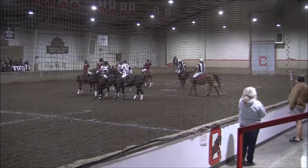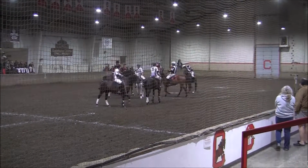Then he doesn't do anything. So it's going to be a penalty 4 for UConn.